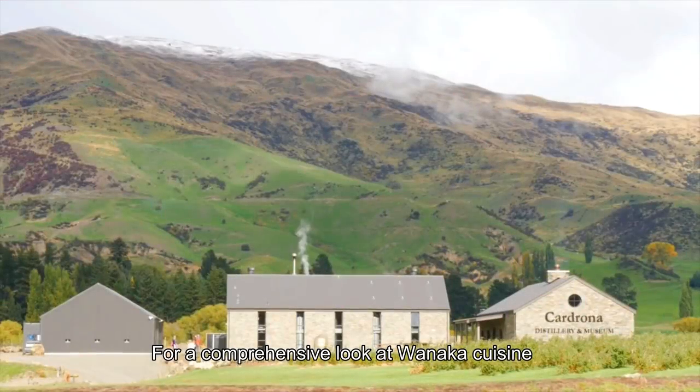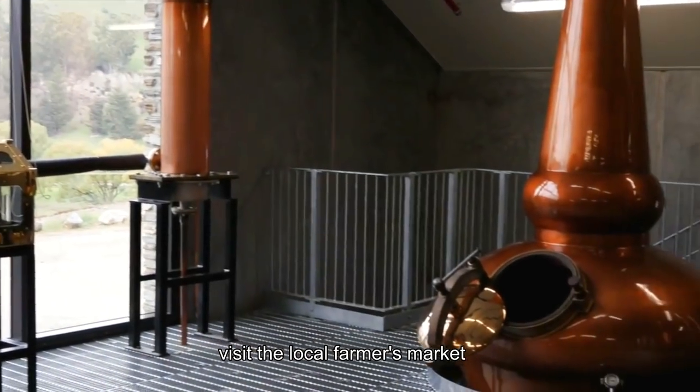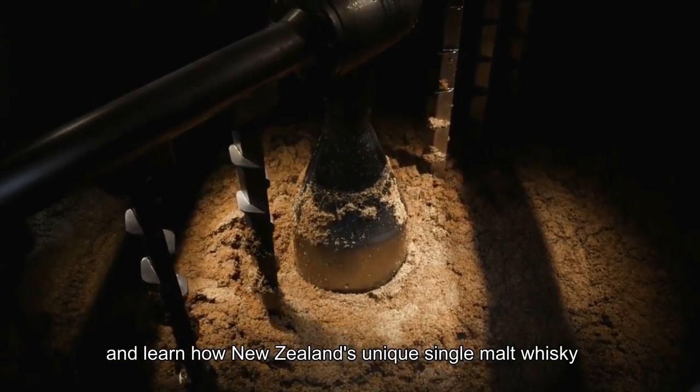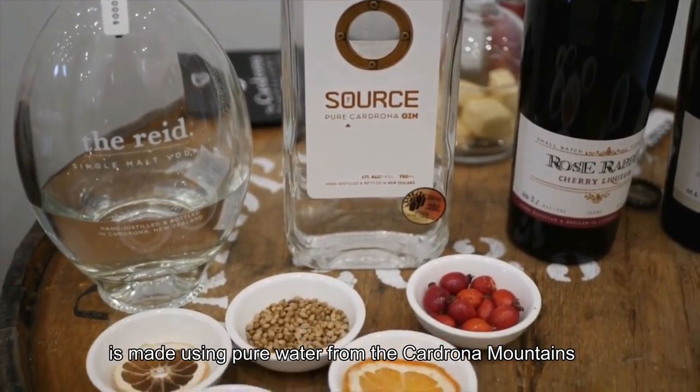For a comprehensive look at Wanaka cuisine, visit the local farmers market or go to Cardrona Distillery and learn how New Zealand's unique single malt whiskey is made using pure water from the Cardrona Mountains.